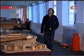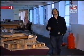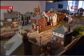We're here at the Keighley Model Railway Club and we're about to show you something which I think is very, very special. This is Runswick Bay. And for once in my life, I'm going to keep my mouth shut for a couple of minutes and let the model do the talking.